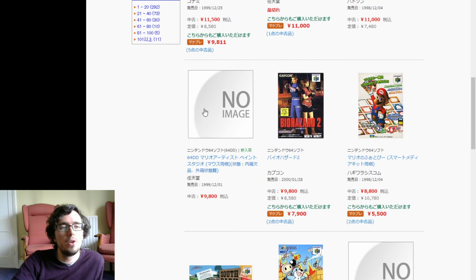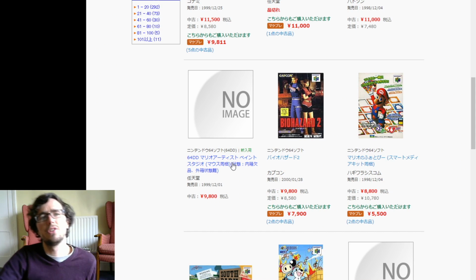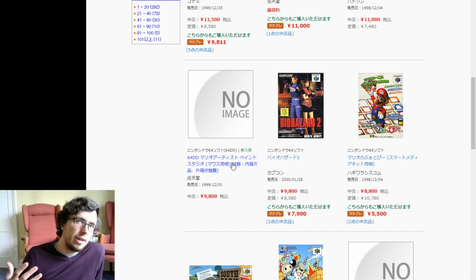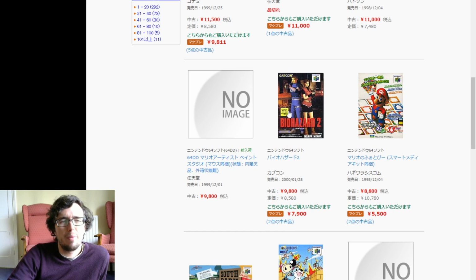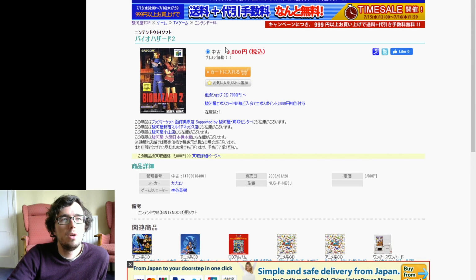Let's see, what is this? Oh, and then here's another DD game. It doesn't have the picture, though. That's $90 for Mario Artist Paint Studio. This includes the mouse. However, the boxes have some problem. I think these came in cardboard boxes with the jewel case inside, and so it sums up with those. Probably just cosmetic damage. Then we've got Resident Evil 2. It's going for $90.